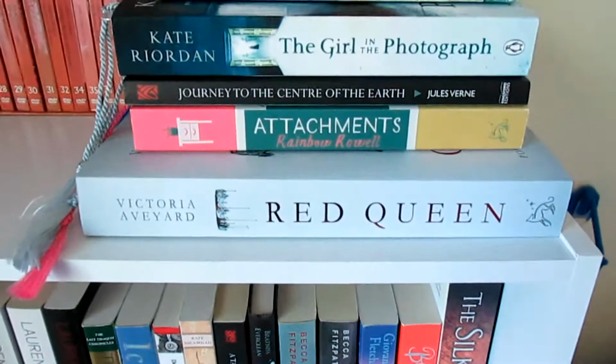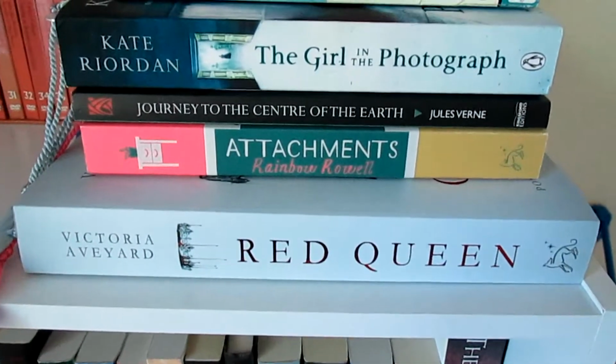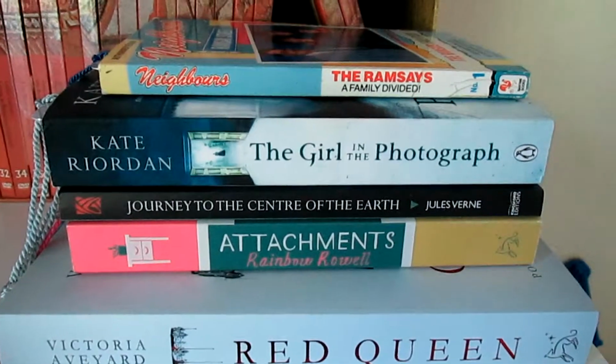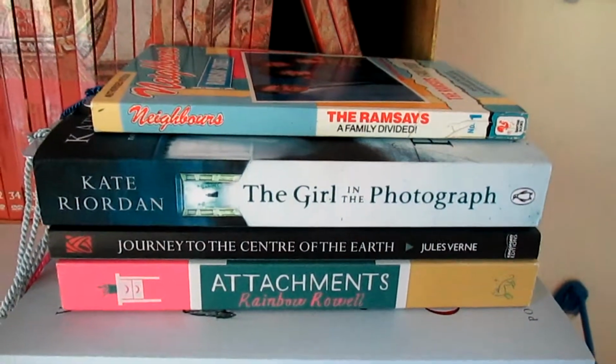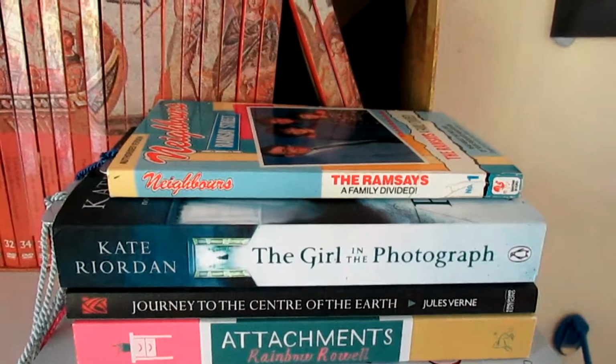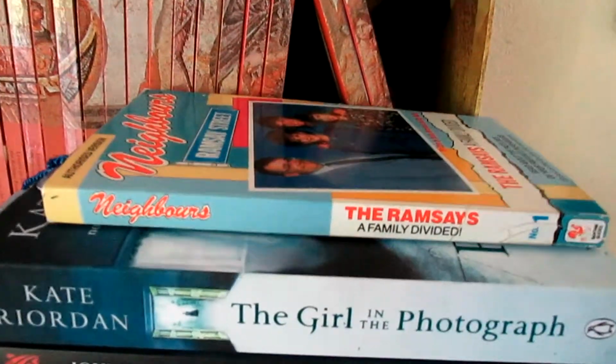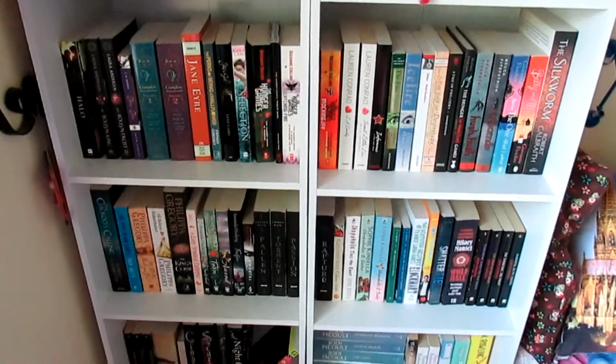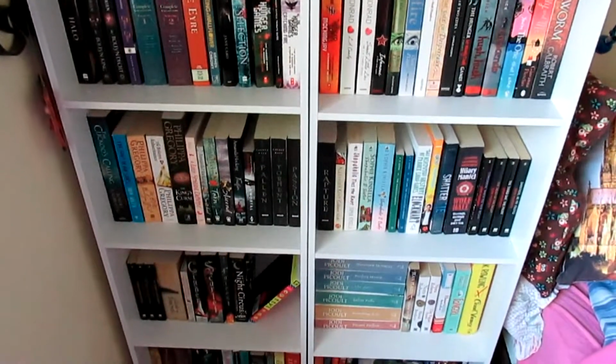Here is what I'm currently reading. So that's Red Queen by Victoria Aveyard, Attachments by Rainbow Rowell, Journey to the Centre of the Earth by Jules Verne, The Girl in the Photograph by Kate Riordan, and The Ramsays, A Family Divided by Valda Marshall and Ray Cole. So my bookshelves are organised in alphabetical order by author surname.